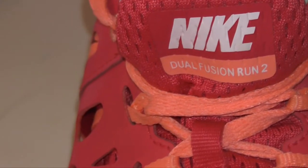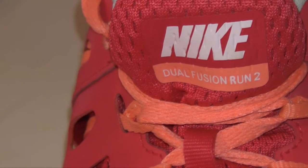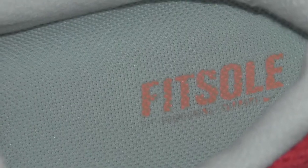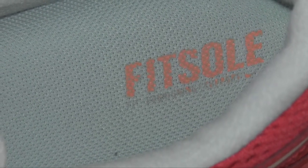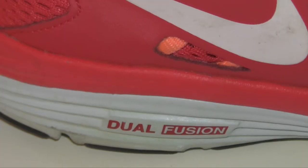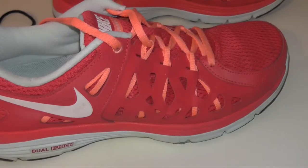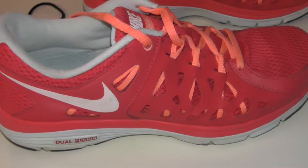The Dual Fusion Run 2 are not the nicest looking shoes, but they are the comfiest. The interior is a fit sole, and it conforms right to your foot. It literally conforms to your foot. One step in, and it'll conform to your heel and your toe pressures, so to create maximum comfort. Dual Fusion technology is not my favorite. I would prefer a lighter shoe, but these are definitely comfortable for long walks. Not for running, I would not recommend these.